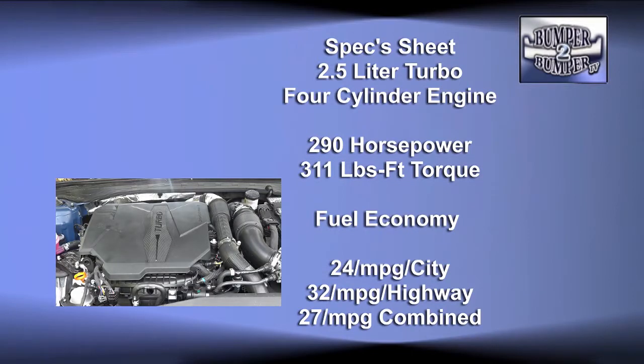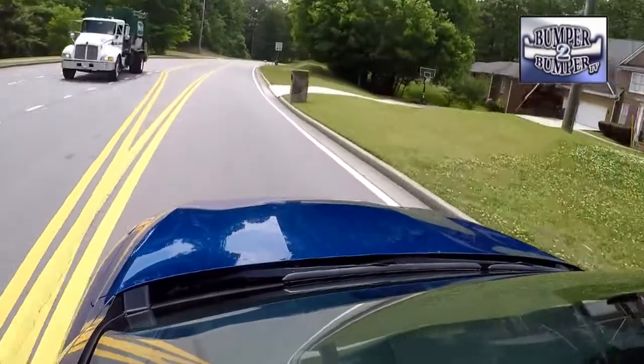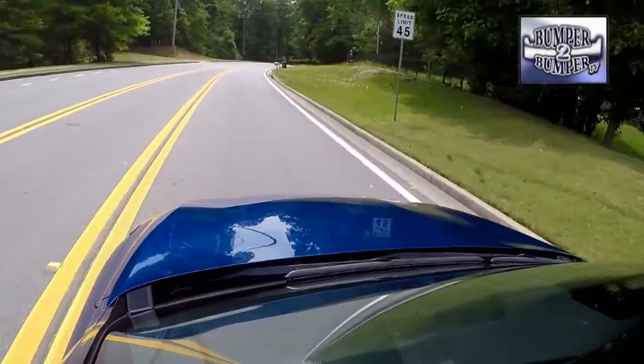While the base K5 has a 1.6-liter turbo-assisted four-cylinder engine, the GT comes with a muscular 2.5-liter turbo. It's rated at 290 horsepower and 311 pound-feet of torque. This is a lot more than a well-mannered engine getting you from point A to point B and delivering nice fuel economy numbers. We found it's responsive on the open road and can be aggressive when needed.